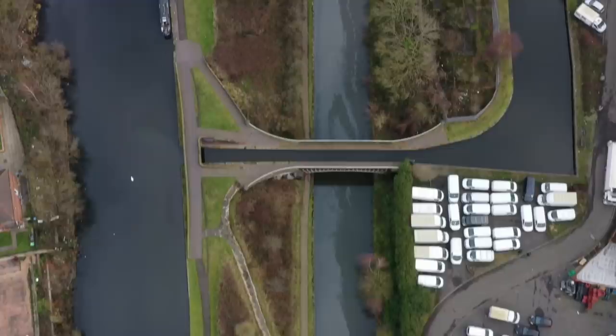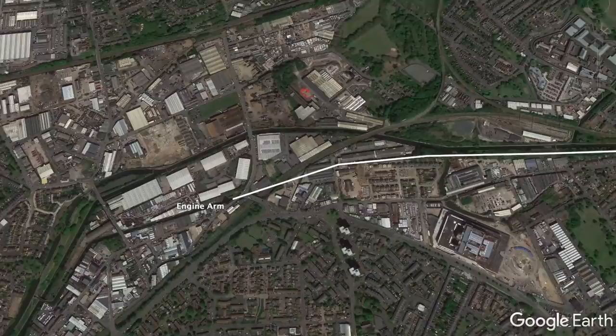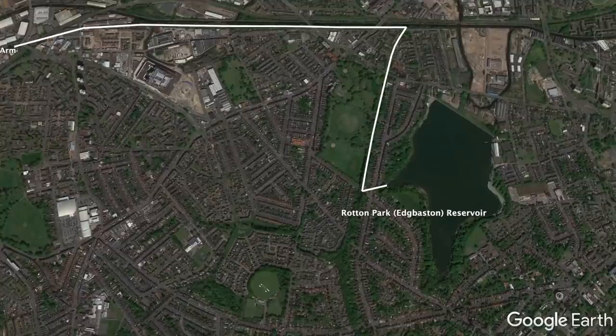The arm is the feeder for the Wolverhampton level of the Birmingham Canals, the level we're at now, and it stretches from here in Smethwick all the way back to Edgbaston Reservoir near the city centre. That's where we're heading, but we're going down the three Smethwick locks to join the new main line.